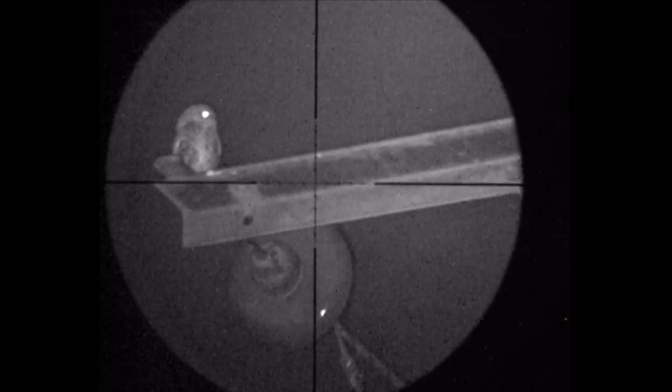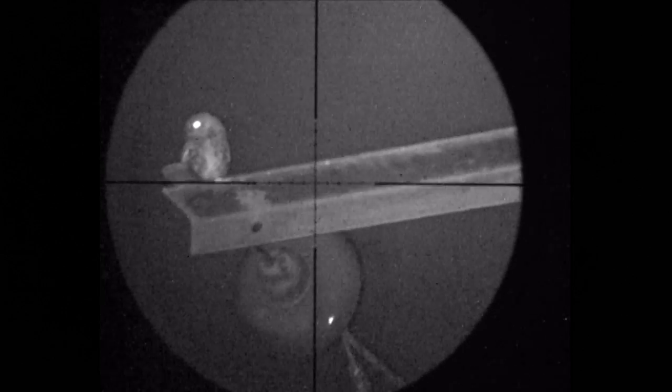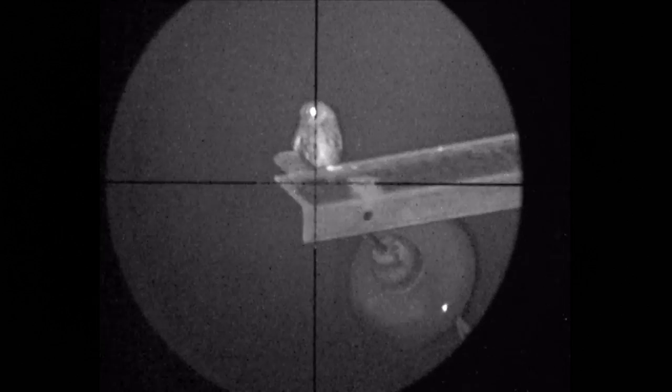I think they're such a beautiful animal. I'm not holding the crosshairs on it because I don't intend to shoot it. Very pleased to see that, worth coming out. Anyway, over to me now.